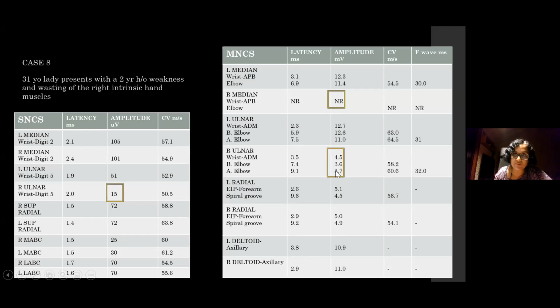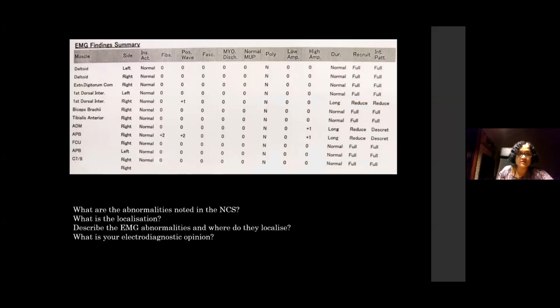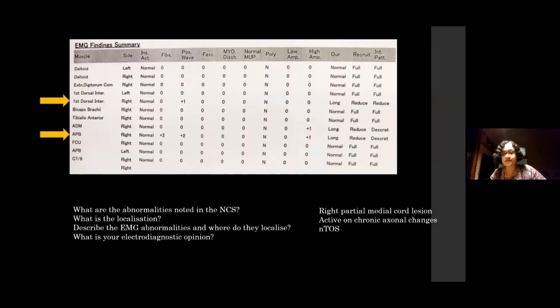If the ulnar SNAP was normal, this would be a preganglionic C8 T1. And important to see that you can differentiate that it's not lower trunk, that it's actually just a medial cord, because as I said before, the radial CMAP is normal. The radial CMAP on the symptomatic side is normal. So EMG also shows similar findings with just the FDI and the APB denervated, as you can see there. So it's actually a right partial medial cord lesion with active on chronic denervation or axonal changes.